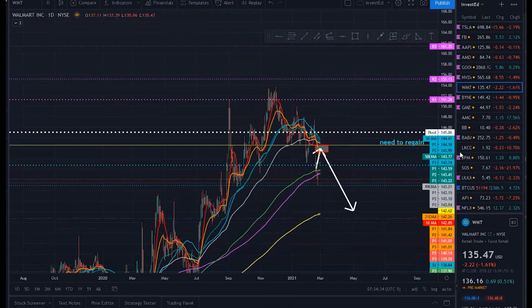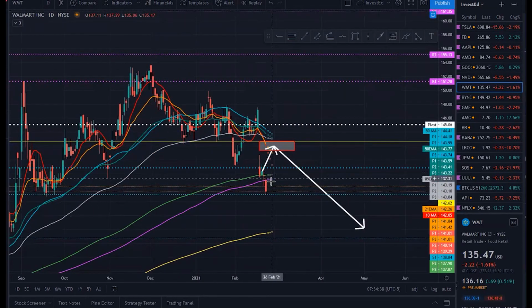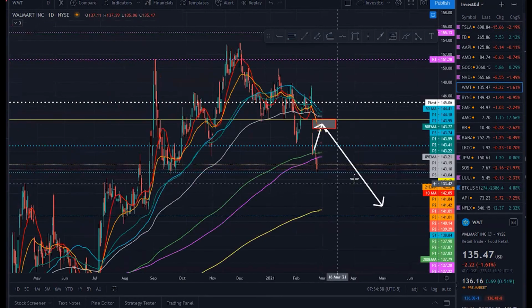Walmart, we got to our target. This is not looking good though. Yeah, we're closing below the 200 on the daily. I can see a pop to retest the 200. Failure to get above it, this is not a good thing, but I was hoping for the price to come up to the cross, but it's just not. It looks like it's too weak for that.